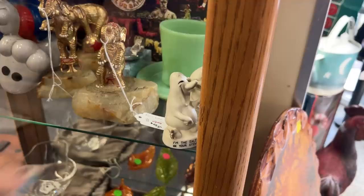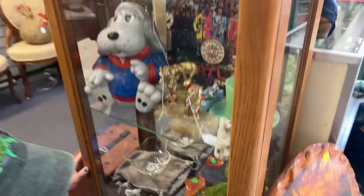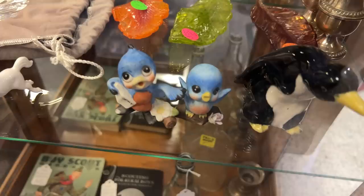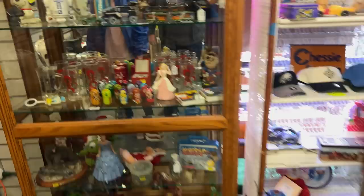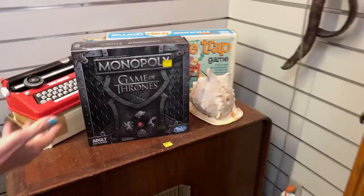Look at these birds. Oh my goodness, those are so sweet. All right, first booth in. I'm already loving it. Looks like there's going to be quite a variety of stuff here. Game of Thrones Monopoly. I mean, there you go.